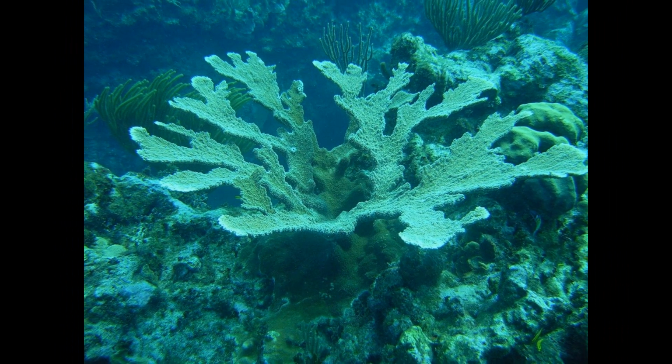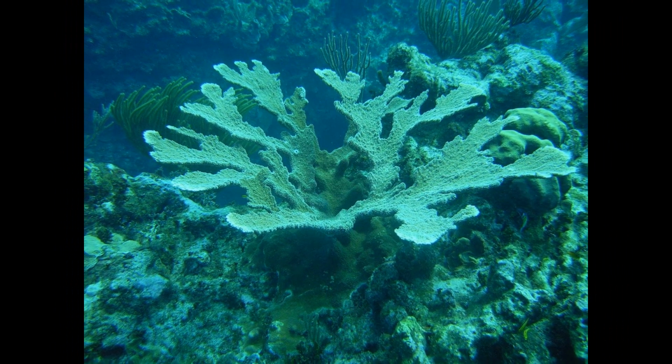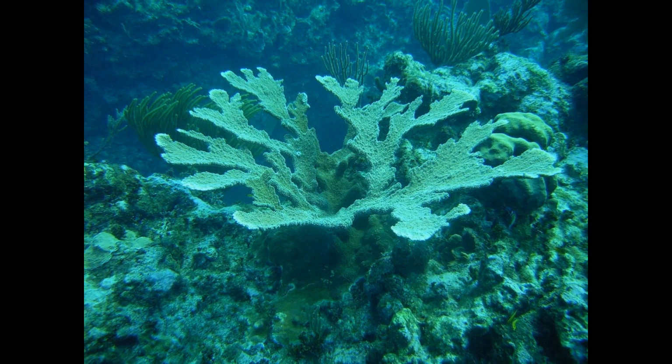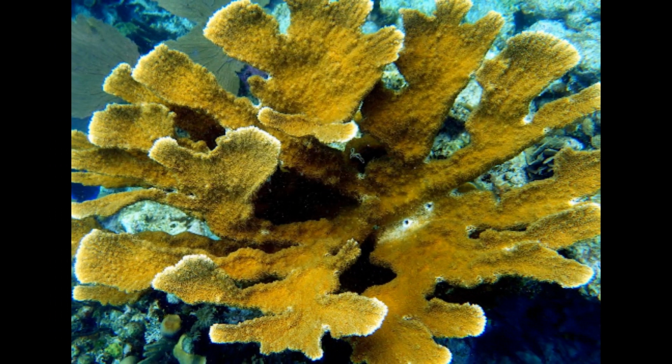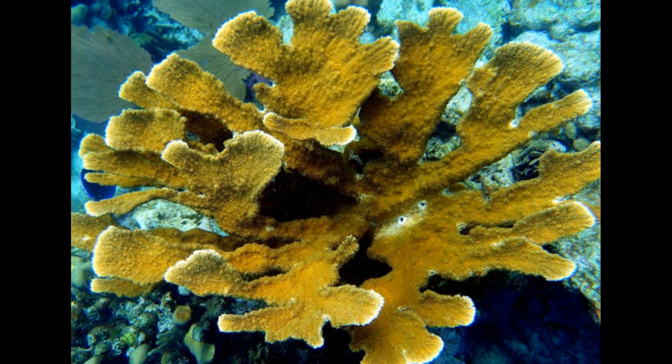Elkhorn coral can also reproduce asexually through a process called fragmentation. This occurs when a portion of the coral colony breaks off due to physical damage or other factors. This broken piece, often referred to as a fragment or a coral cutting, has the potential to grow into a new colony under favorable conditions.